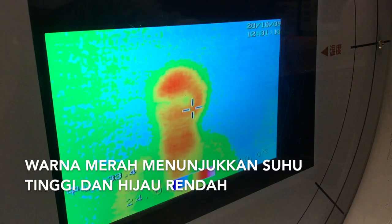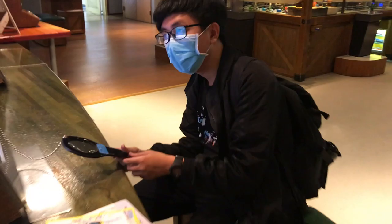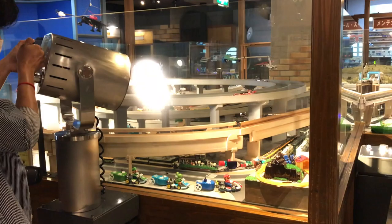Can you see mine? This one is very eye-catching, right? Stand still. This is the thermograph. There is a monitor there. We can see your body temperature. The red color shows higher temperature.